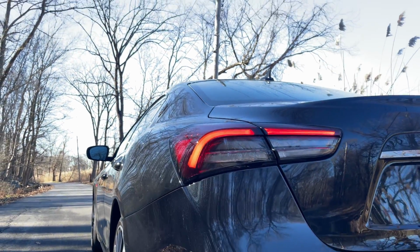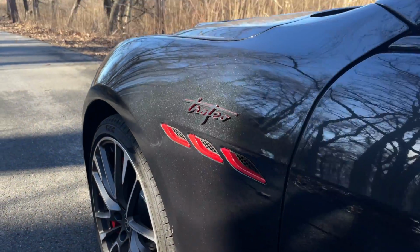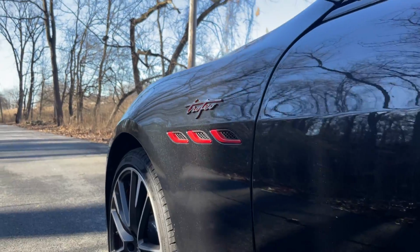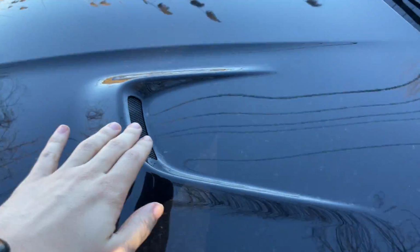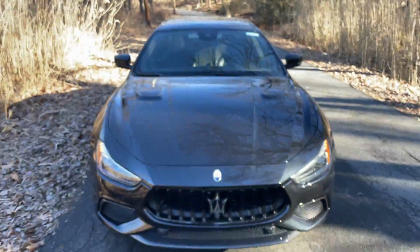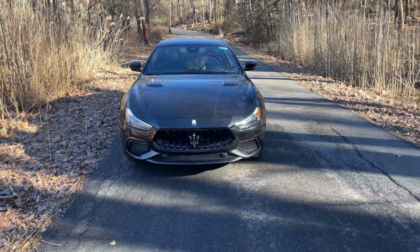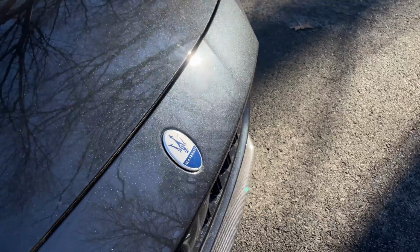I really love this Italian flag right here. And you can also obviously see the Trofeo badge right here, splattered on the side in this red accent, with these red vents right here, which are really, really beautiful. You do have hood vents as well, but other than that, you never really know. This has a massive, crazy engine under the hood. Let's take a look at that really quickly right now before we go into the car and start it up.